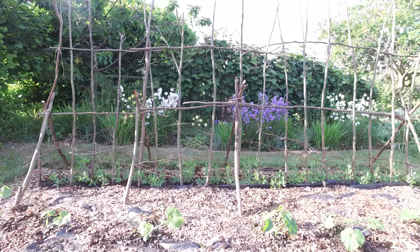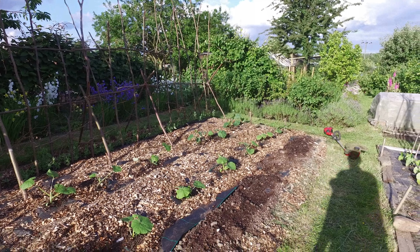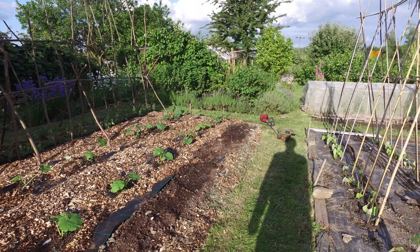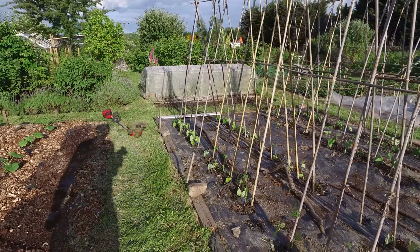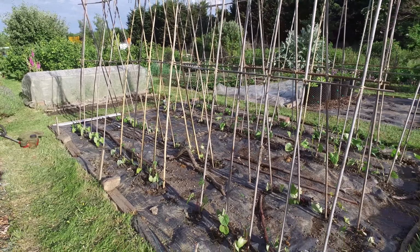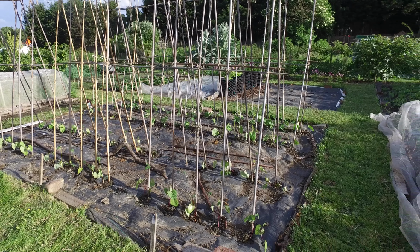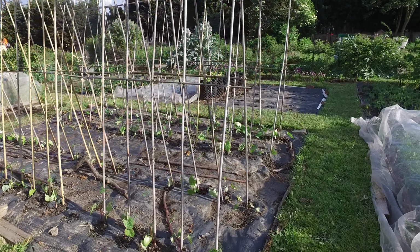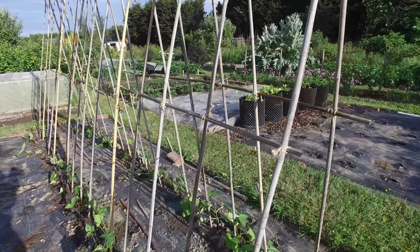So this bed, which already had sweet peas planted, now has summer and winter squash. Summer squash next to the peas, winter squash Crown Prince, and then we've planted some Onward peas in the next row. We've also managed to plant out all our climbing French beans and runner beans. Climbing French on the first 2 rows facing us, and then our runner beans in these 2 rows.